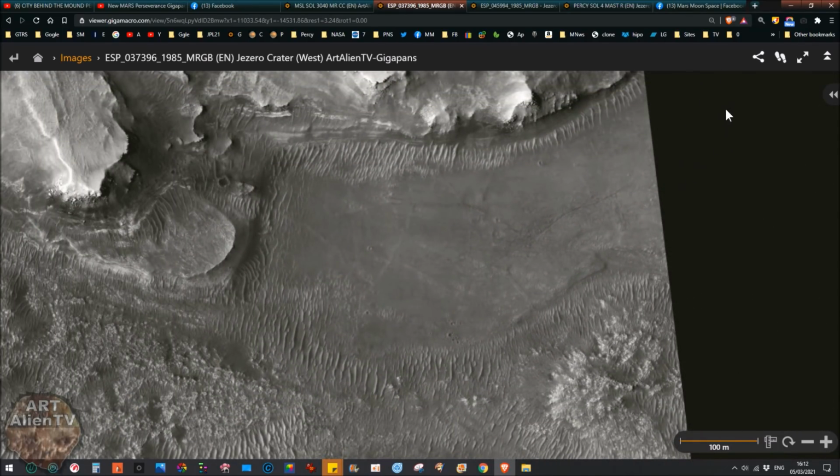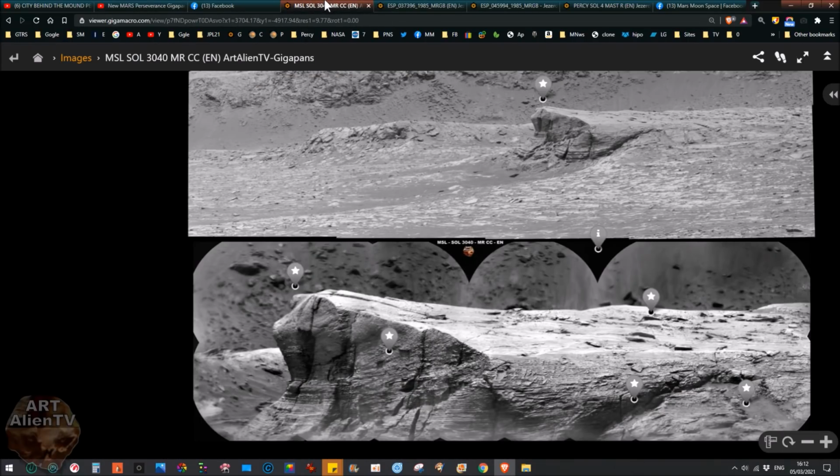There are better ones further up to the north of the crater. And while I'm here, I'm just going to do a bit of housekeeping.